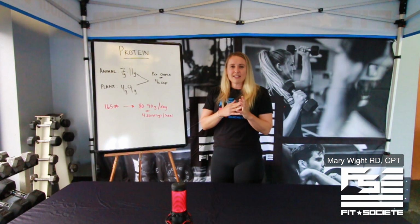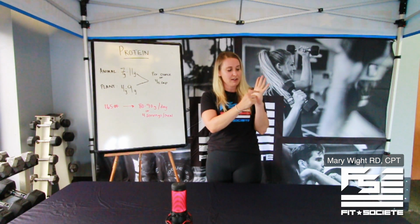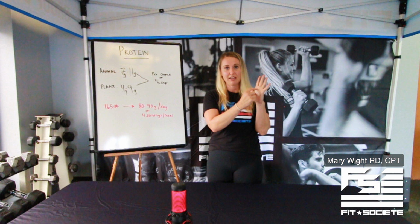So when we look at serving sizes, you don't have to measure out on a scale. We can look at our hand. The palm of our hand is roughly 3 to 4 ounces. A guy's hand is possibly 4, never know, and it could be a little less. But we can also think about it in terms of breaking it up into thirds, so we can see what that looks like.